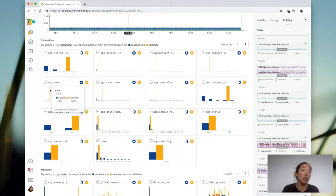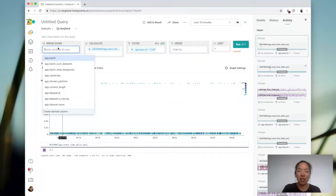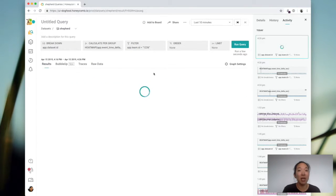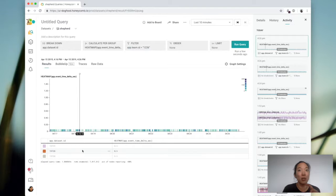Interesting. I wonder if this is affecting all of that team's data sets, or if they're only sending one data set in, or if this is only impacting one of their data sets. So I can very easily jump in and zoom into one particular team. I can get the same distribution of emitting to ingest delay, but I can break down by dataset ID to find out, hey, how many datasets are we actively ingesting from them at the same time? And is this delay impacting all their datasets or only one? And we can see they're sending in 3 datasets. It is in fact only impacting one of their datasets.